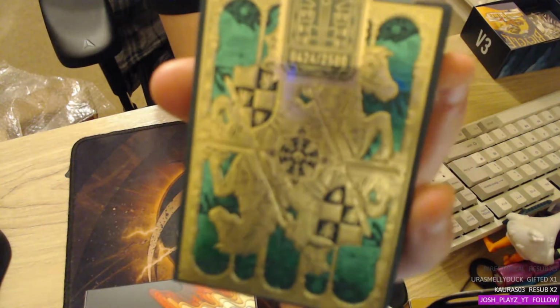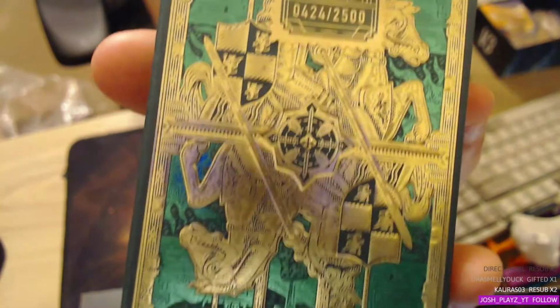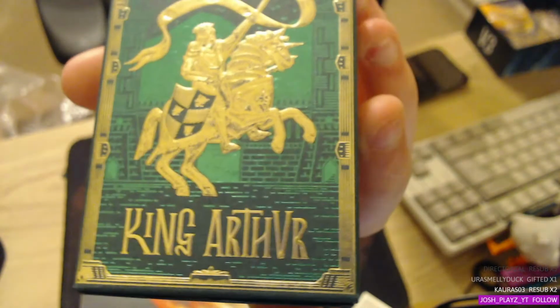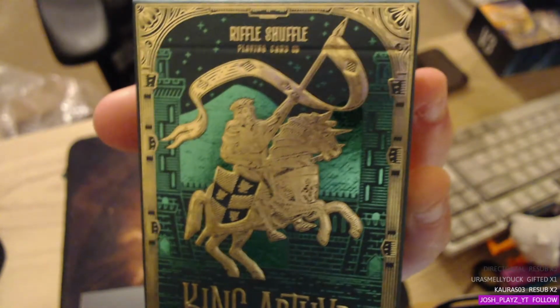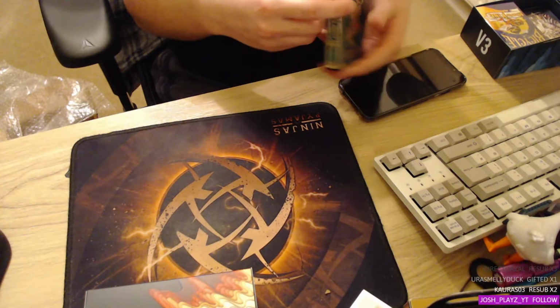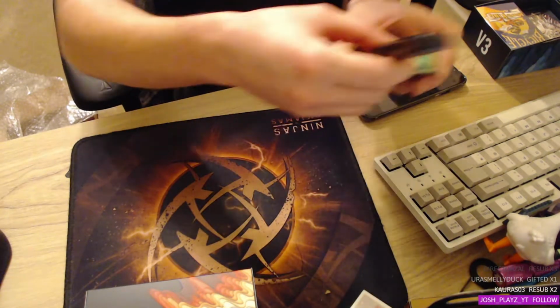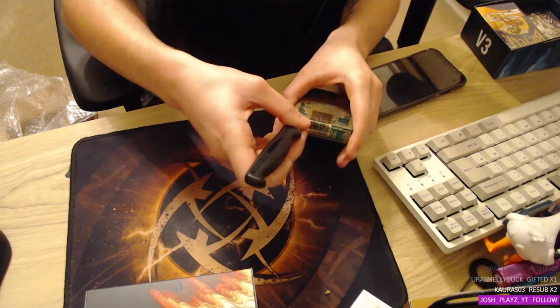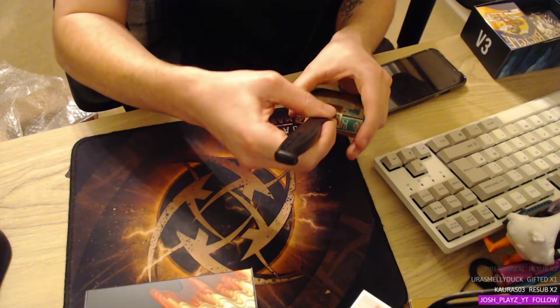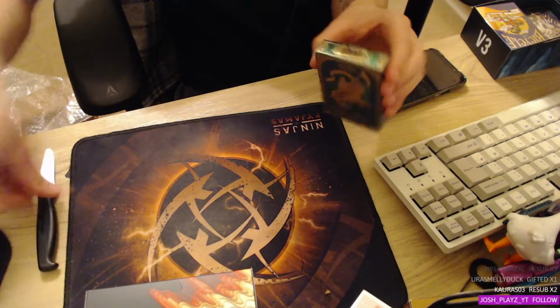Okay, you should be able to see it better now. Look at that, that's awesome. And then there's that on that side. Dude, that is actually awesome. I love that. Should we break the seal? Or should we just go in from the bottom? Oh, you can't. You'll end up ripping the box. God damn it, I actually do need a knife now. Number 424 of 2,500. We're in. It's done.